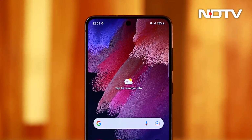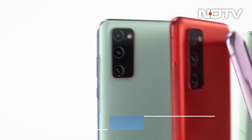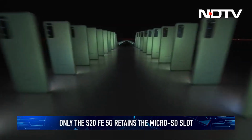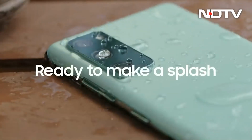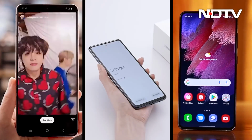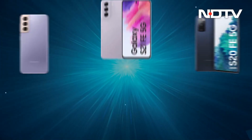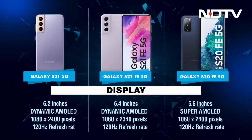Both the S21 FE 5G and Galaxy S21 have eliminated the microSD slot for expansion, whereas the S20 FE 5G retains this feature. All three phones also come with an IP68 rating for water and dust resistance. There's a very slight size difference when it comes to the displays of all three phones, but out of the bunch, the S20 FE 5G's 6.5-inch display is the biggest.